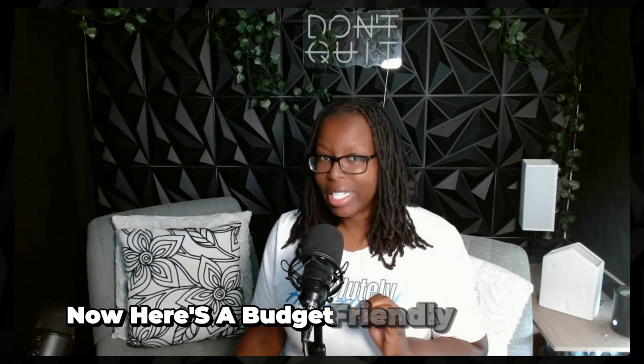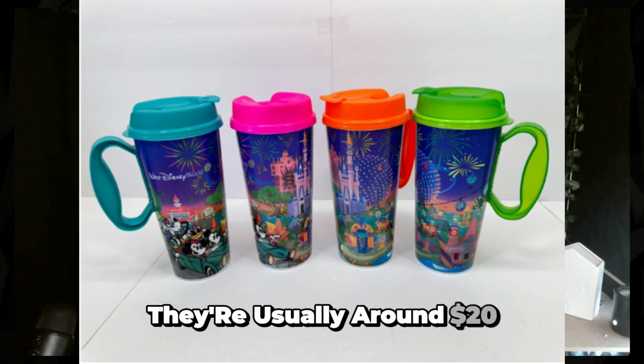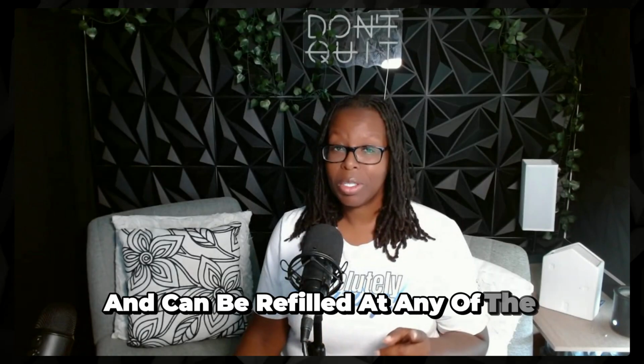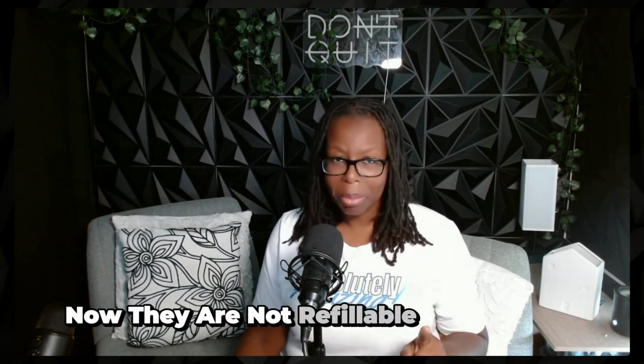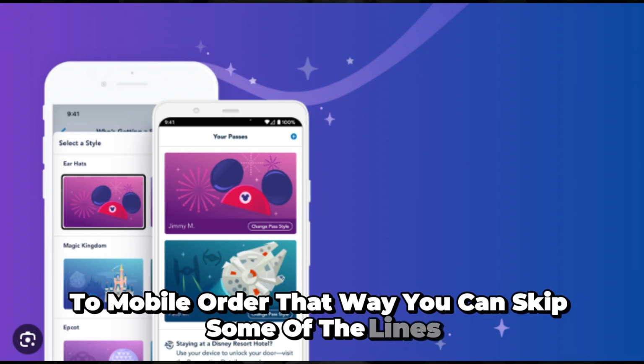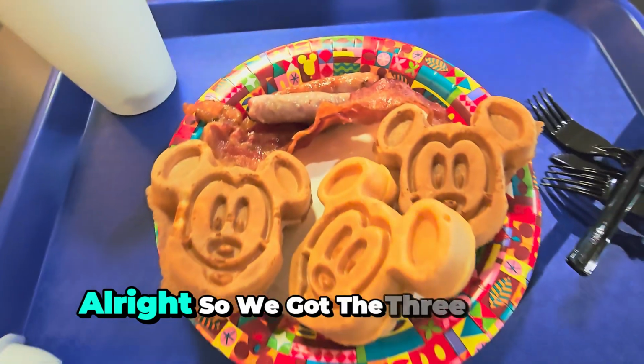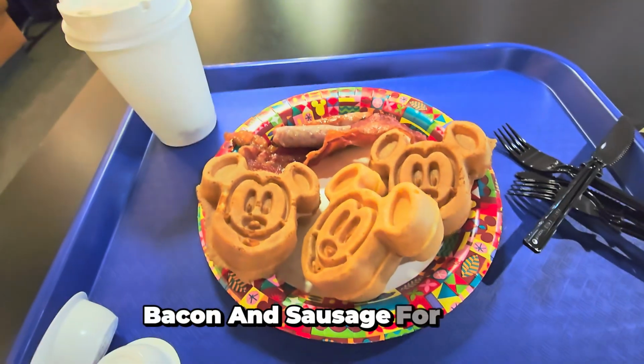Now, here's a budget-friendly dining tip. There are refillable mugs available at the resorts. They're usually around $20 and can be refilled at any of the resorts. Now, they are not refillable in the parks, but you can go to any of the other value resorts and refill them there. I would highly suggest on a busy resort day to mobile order. That way you can skip some of the lines, and you can do that by downloading the My Disney Experience app.